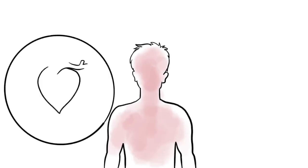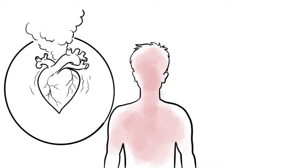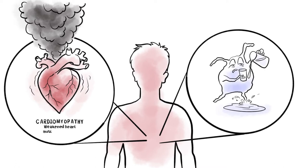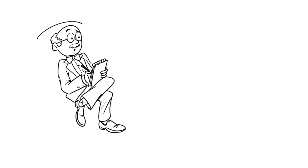Because Friedreich's ataxia is a multi-system disease, many tissue types can be affected. For example, frataxin deficiency in cardiac and nervous tissue can cause symptoms of cardiomyopathy and loss of muscle coordination. But there is hope in gene therapy.